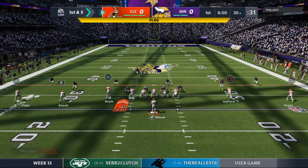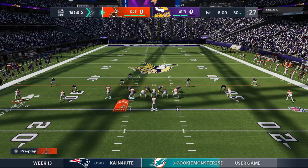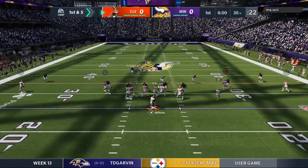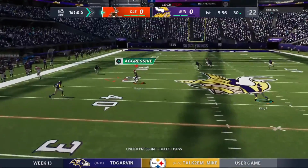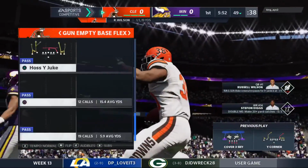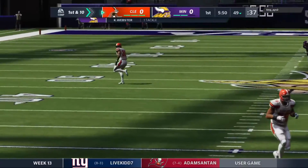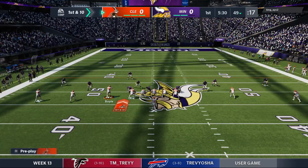Until the ball moves. So this helps to start a drive. After the penalty, it'll be 1st and 5. Out of the gun, here's Wilson. He's going to hit his man out of the backfield, complete. And they bring him to the ground just shy of midfield. 19 yards right off the bat. And a quick first down. So one play, and they're already just shy of midfield.